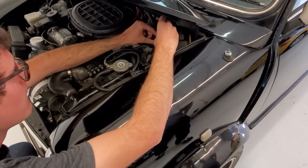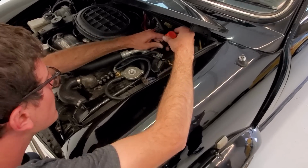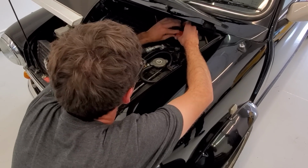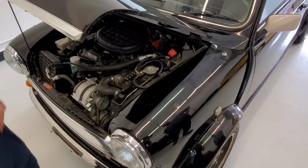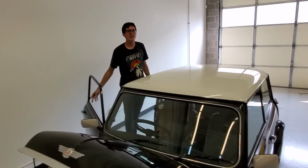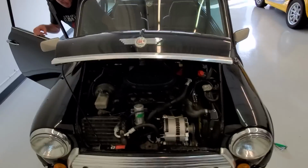Can you even plug it in? That's what I'm hoping for, Dan. Uh-oh. I think we're good. All right. That's in. I like it's red. It shows you where the emergency cutoff switch is. So, you ready? This is a generic Napa part on a JDM spec Rover. Wow. Let's see if it works.